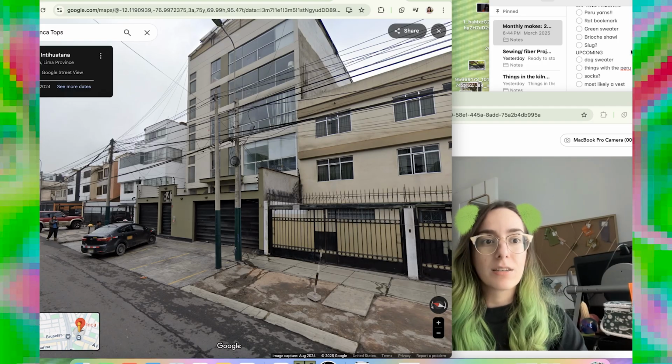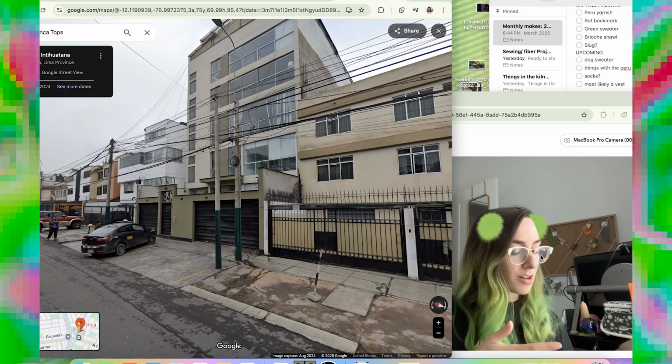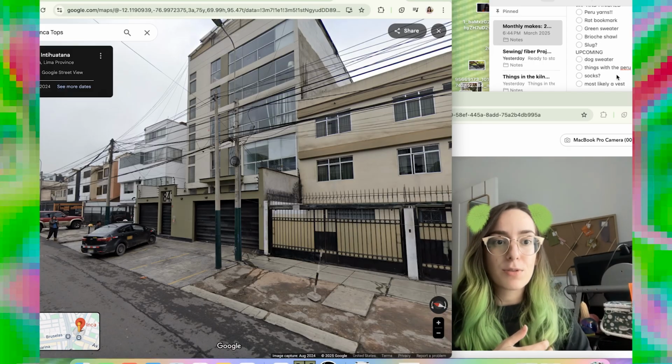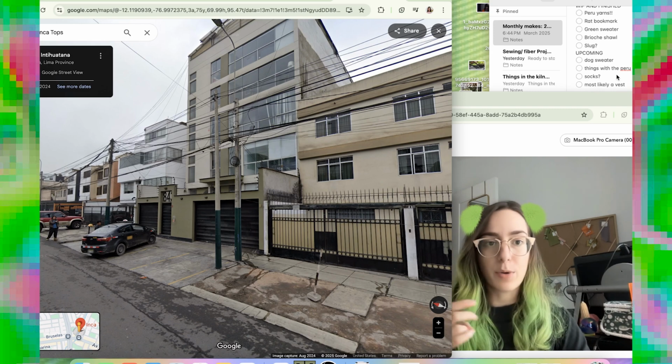Let's see. So yeah, that's it in terms of upcoming. I need to actually make a plan for all of these yarns. I also still do want to knit socks, which I talked about last month with this neon green yarn I bought. I just haven't started.